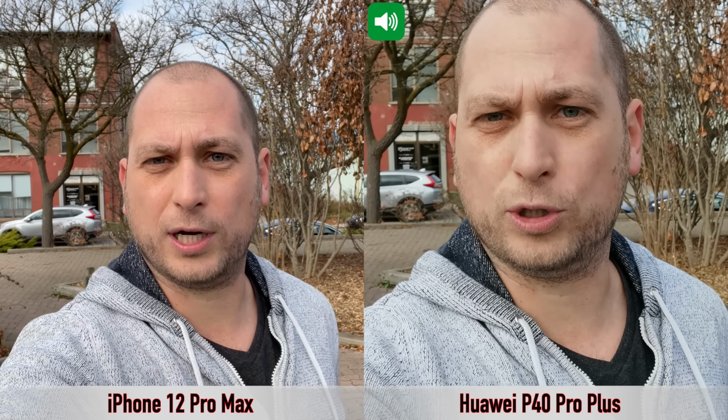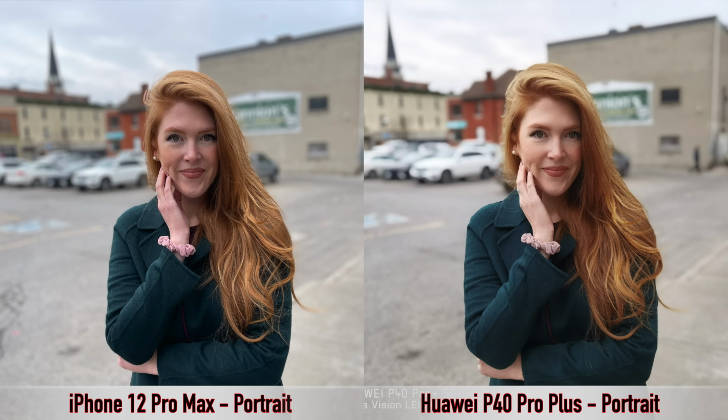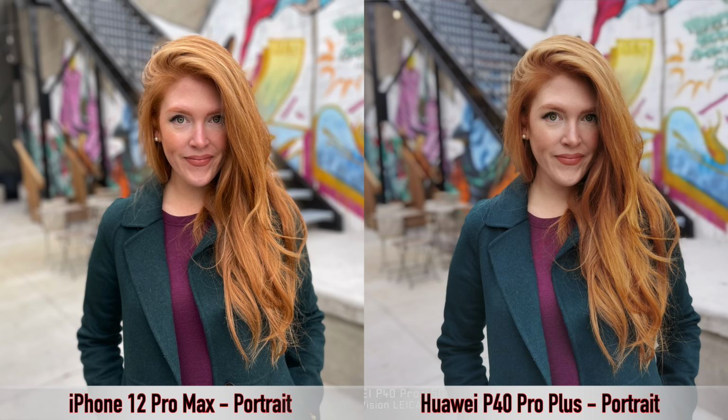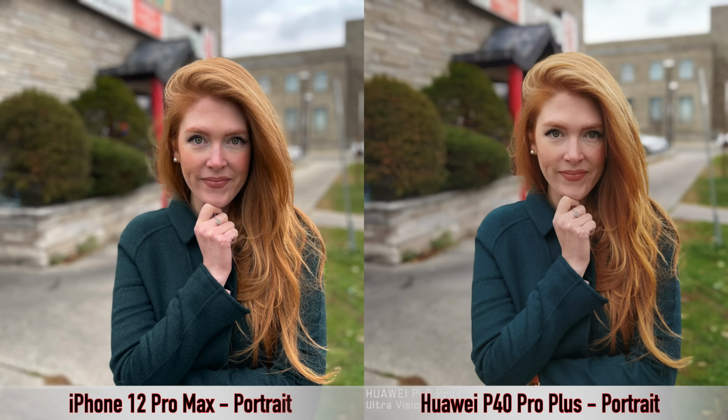So let's see those portrait mode pictures. Alright, so after checking the portrait mode pictures that I took with these two phones, I have to say the pictures do look pretty similar. I mean, the colors are kind of the same, the edge detection is almost the same. So kind of hard to choose the right one. But if I would have to choose one, I think I would choose the Huawei P40 Pro Plus because it tends to retain the colors of our faces a bit better than the iPhone 12 Pro Max.